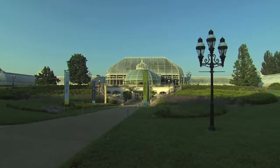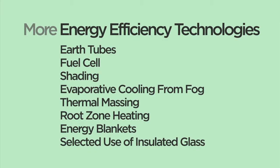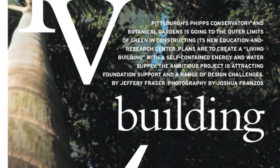We get very excited about asking questions and trying to think about different ways of operating. Why stop with the building? We're doing this because we really think this is the right thing to do. And so that's when we started winning all these awards and being mentioned in all these magazine articles from around the country.